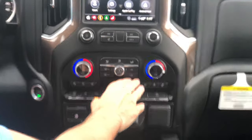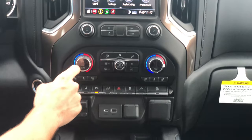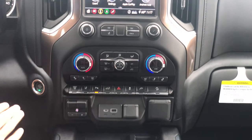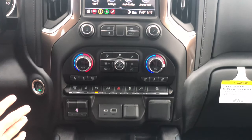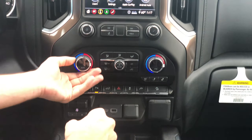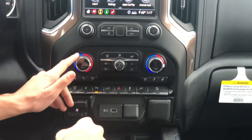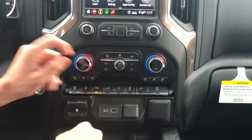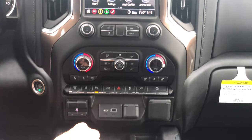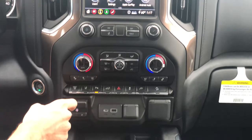Then moving from that, you have your climate controls. These are the cool climate controls that show the temperature in the dial. I currently have the climate control turned off just so that you all don't hear all the wind blowing around. But the dials feel very good. They're rubberized, they have this nice little metal trim, and then the blue and the red lights around them. It's a very cool look. I do quite like it. Moving down from that, you have the controls for your heated and cooled seats.